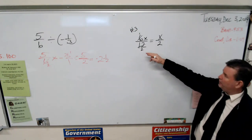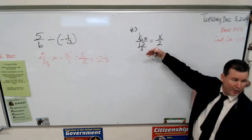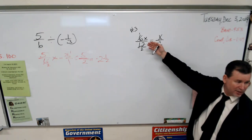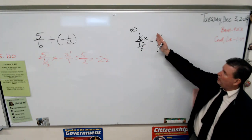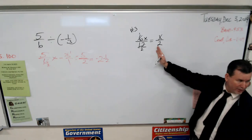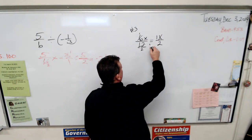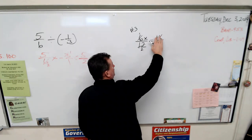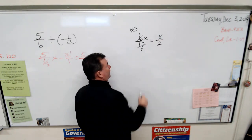Because the denominator was 12, so I took 1x plus 5x and got 6x. How do I take care of this to put it in simplified form? The 6/12 becomes 1 over 2. I don't write the 1 here. Look, 6 over 12 is 1 over 2. But remember, I have an x up top. Well, I don't have to write 1 times x. We know it's a 1. So the final answer looks like that.